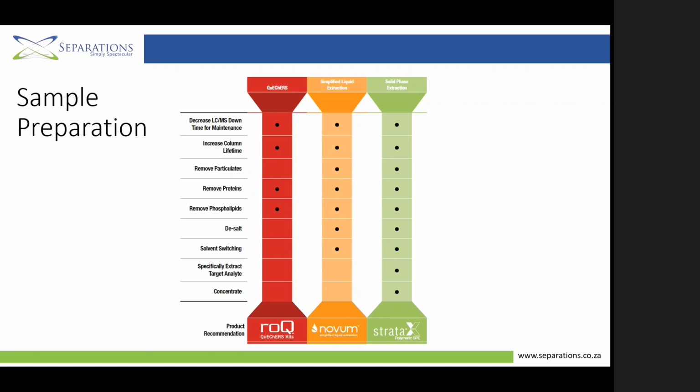We also have simplified liquid extraction. So if anybody comes from a lab and they've had to do liquid extraction, or maybe you did it during practical, you know what a pain it is. So we can offer the simplified liquid extraction. It's a Phenomenex product called Novum, just to make that process a little simpler for customers. It purifies a little better than QuEChERS, but it is a bit more work.